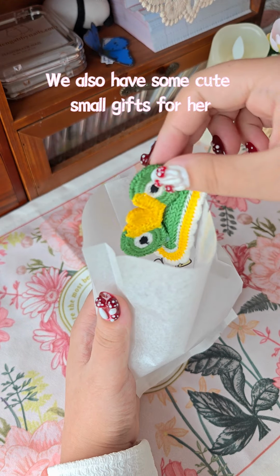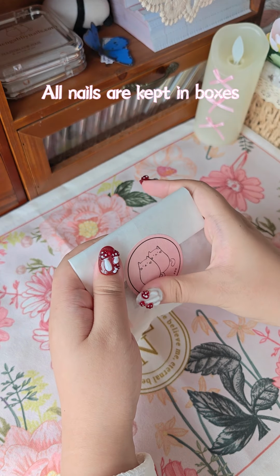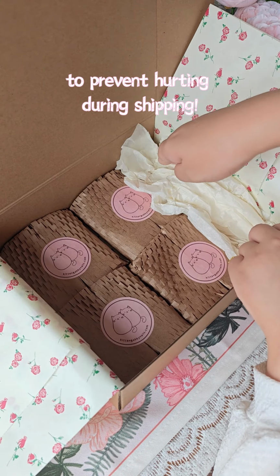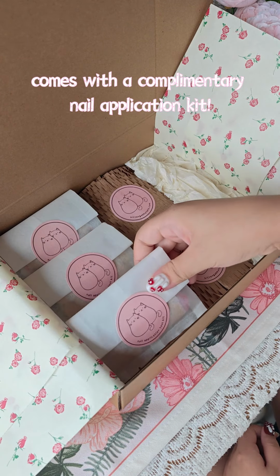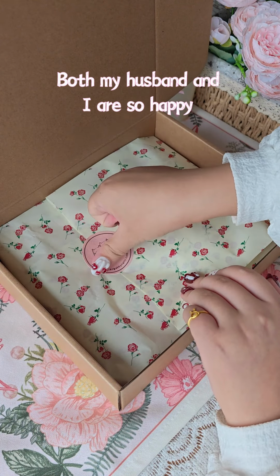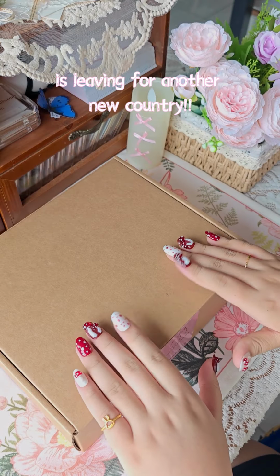We also have some cute small gifts for her. Hope she will like them. All nails are kept in boxes and well wrapped to prevent hurting during shipping. Each set comes with a complimentary nail application kit. Both my husband and I are so happy that our cute creation is leaving for another new country.